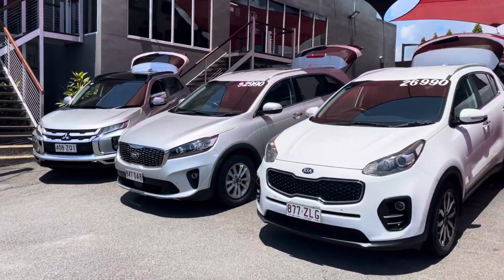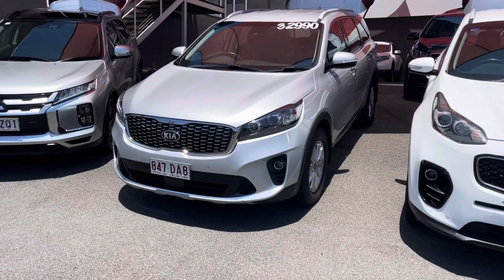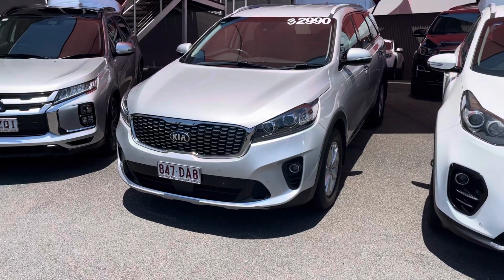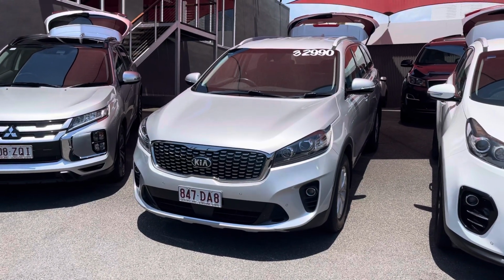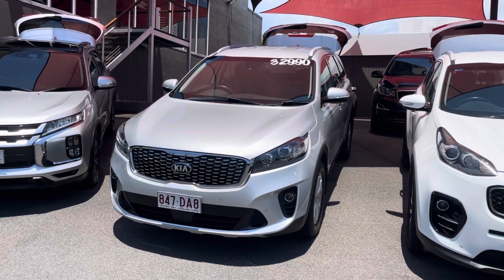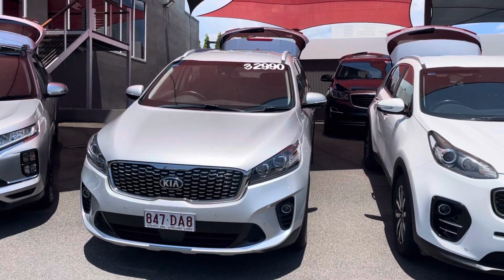Just letting you know, this vehicle that you're inquiring about today is a one owner, full books, full service history. What I would like to do is go through the vehicle, point out if there are any imperfections in the paint or any scratches, dents or paint chips. I'll also go through the windscreen, interior and exterior of the vehicle.